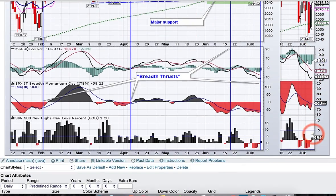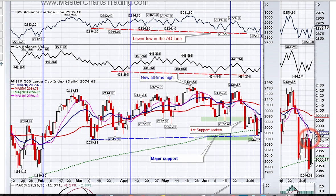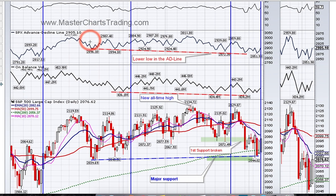As far as divergences, I think we basically worked them off, because you can see that we came down as low as 2044, and this close was basically at this level. So it's kind of a flat S&P 500 and slightly declining breadth measures of the market.